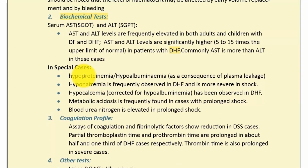In special cases, hypoproteinemia and hypoalbuminemia occur as a consequence of the plasma leakage. Hyponatremia is frequently observed in dengue hemorrhagic fever, and is more severe in shock. Hypocalcemia, corrected for hypoalbuminemia, has been observed in dengue hemorrhagic fever. Metabolic acidosis, once again, is found in profound shock, and blood urea nitrogen is elevated with prolonged shock.